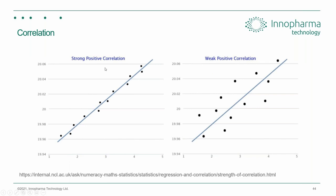Okay, so correlation, what does it mean? Well, on the left, you can see an example of strong positive correlation. On the right, you can see an example of weak positive correlation. So correlation is when we compare two sets of data, two variables against one another. A positive correlation is when the data tells us that when one grows, so does the other, or at least that they seem to grow together. Correlation implies causation, but like we said, does not prove it.